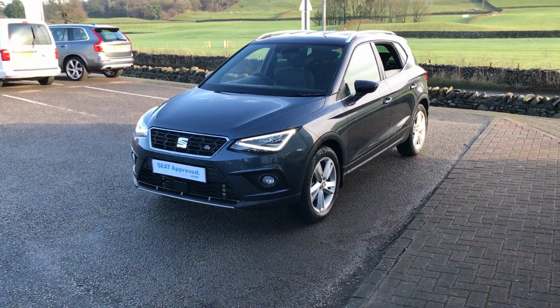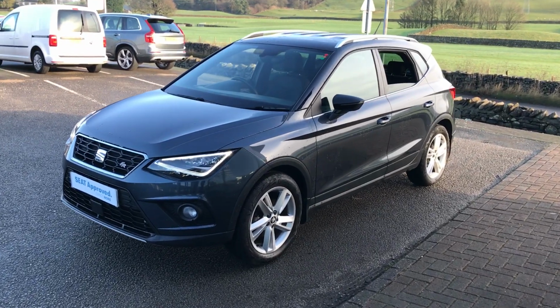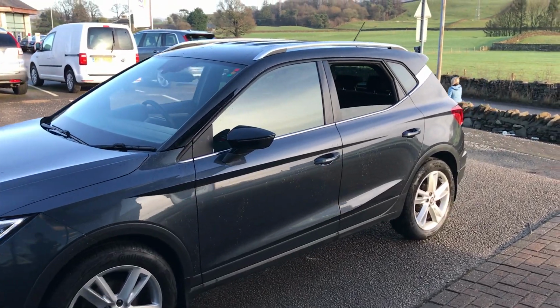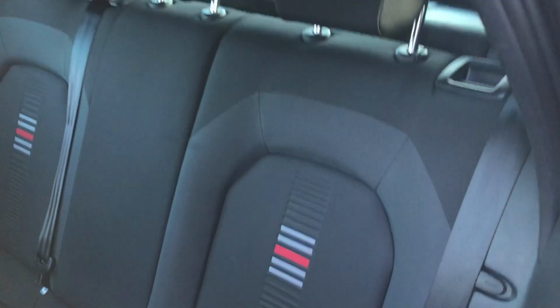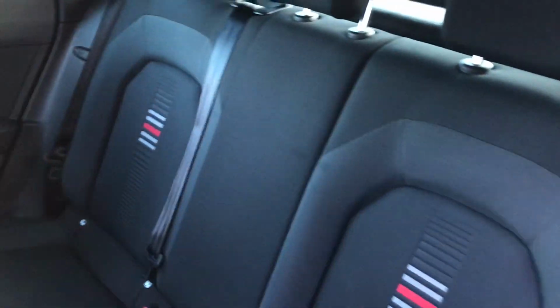My name's Lewis. I'm just going to give you a little walk around video of this lovely magnetic grey SEAT Arona FR. And with it being an FR, it's got the classic contrasting black roof. So I've obviously got the FR interior styling with the detailing in the middle of the seats.